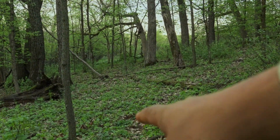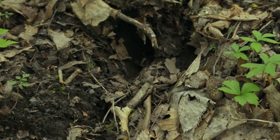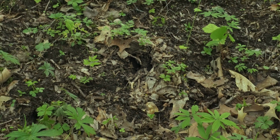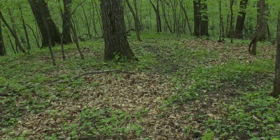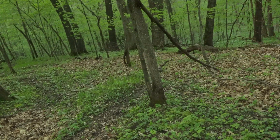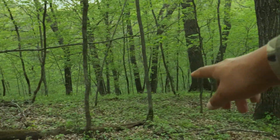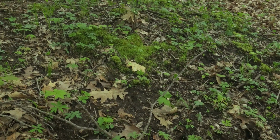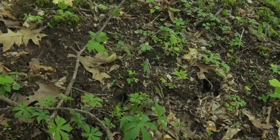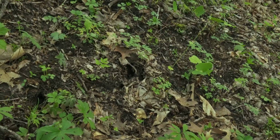There's that trail going this way. Right here. And it dumps down over there. And I've been thinking that I was following a set of tracks, and now I have confirmation. There's one right here. There's a set right there.